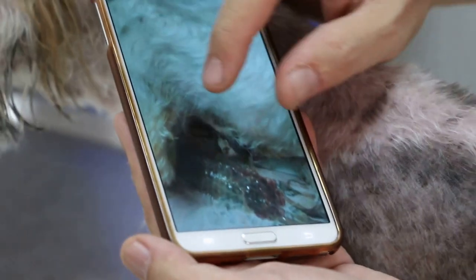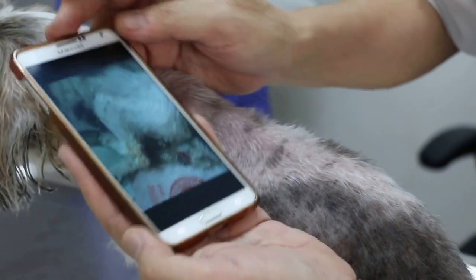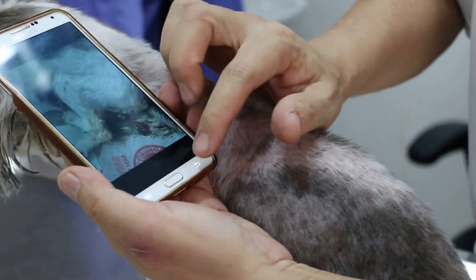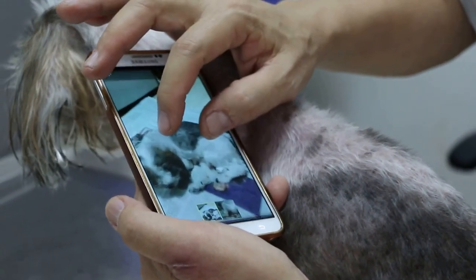So she just wanted some tablets, some medication to clear the infection. I told her it's open pyometra, open pyo, and she doesn't want any surgery, this is the surgery to remove the ovaries and uterus. Okay, now the dog is here today.